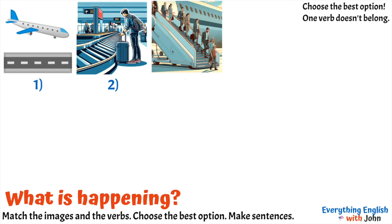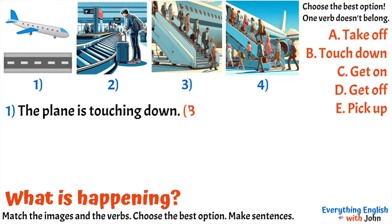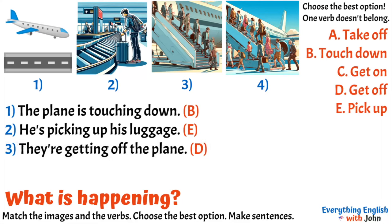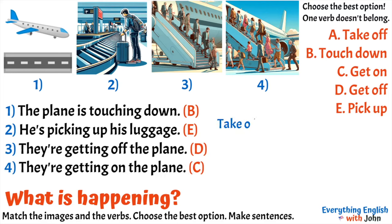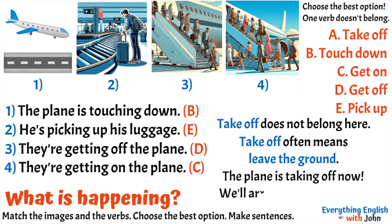Situation 2, phrasal verbs for travel. Pause the video. The plane is touching down. He's picking up his luggage. They're getting off the plane. They're getting on the plane. Take off does not belong here. Take off often means leave the ground. The plane is taking off now. We'll arrive in about 2 hours.